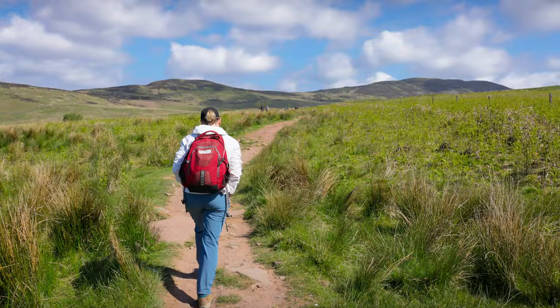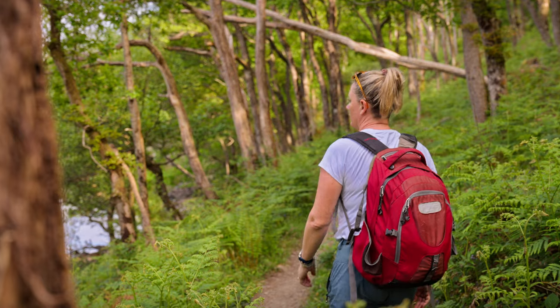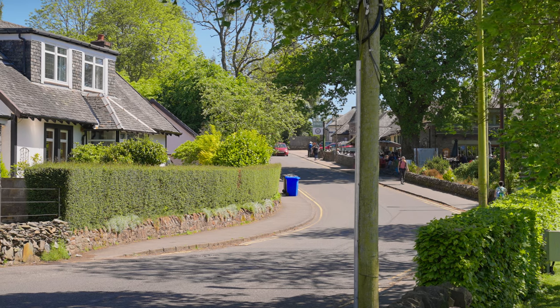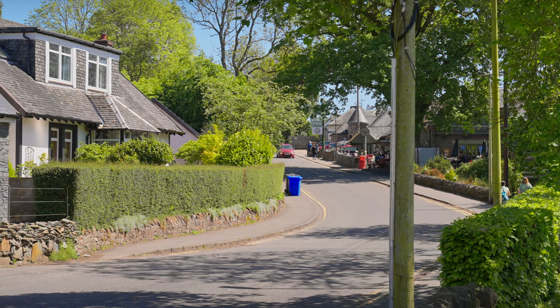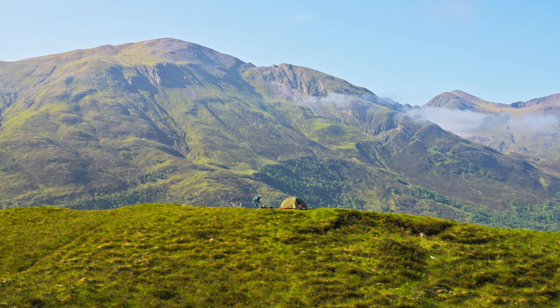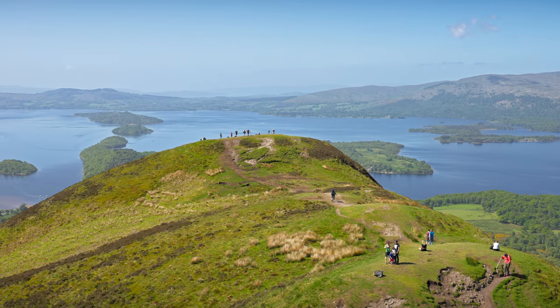Starting just outside of Glasgow, the trek navigates through dense forests, charming Scottish villages, towering mountains, and stunning lochs.